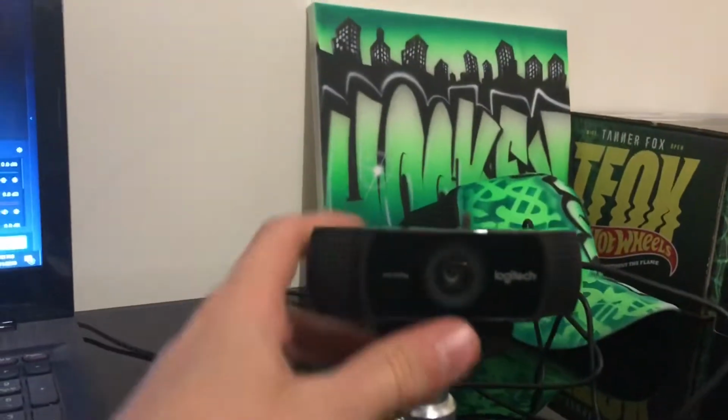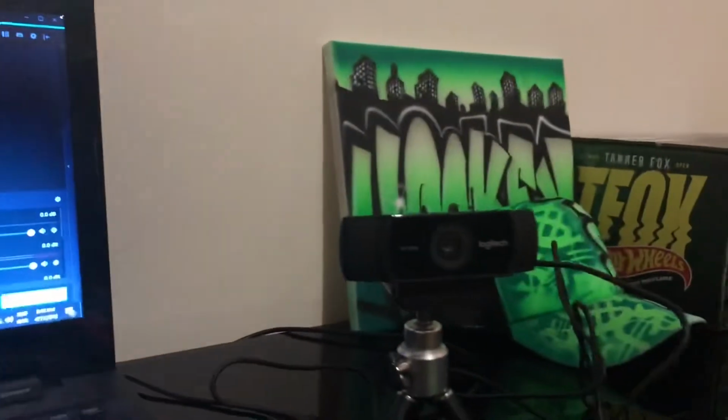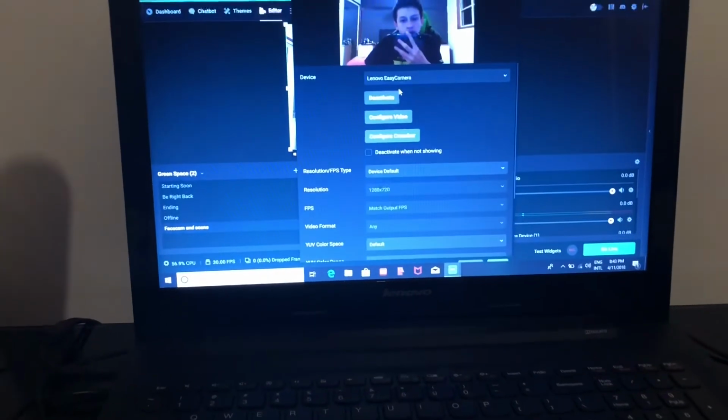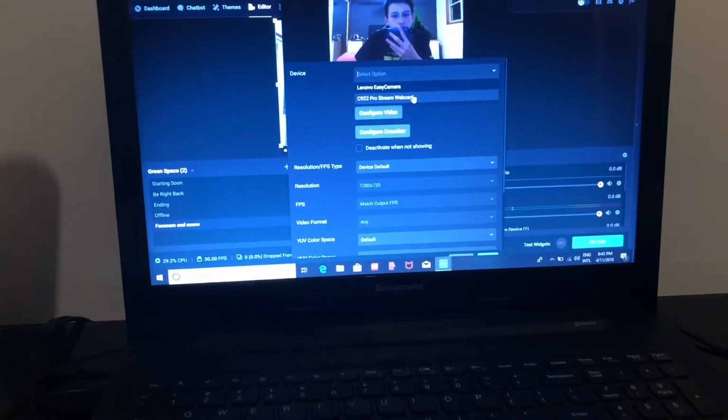The face cam is out. I just gotta plug it in somewhere. I guess that's where I've got the face cam for the time being. I'm just gonna quickly connect that to the laptop and let's see how it looks. So let's just go and find it here. Video capture device, add source. Video capture device, add new source. Lenovo Easy C20. There it is.